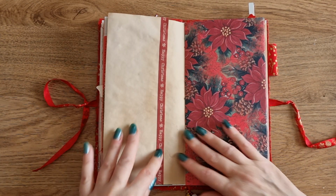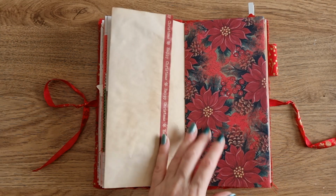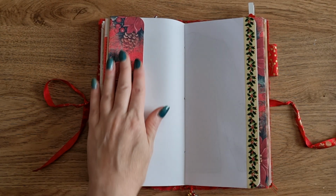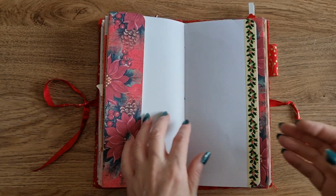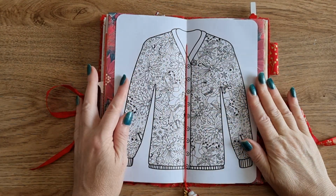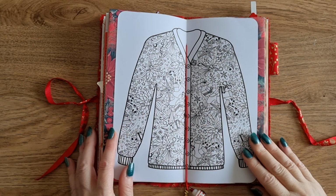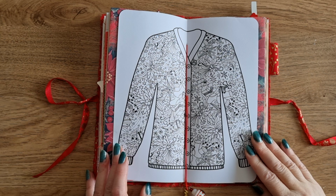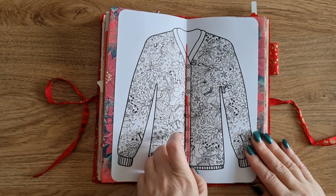Tea-dyed paper, some washi saying Happy Christmas. This gorgeous poinsettia and fir cone paper. Opens up. Here we have some washi, and this is the middle of the signature. Both of the journals have this. This is from a colouring book, and this was from an Ugly Jumpers colouring book. Although I can't say they're ugly. I think this jumper's really adorable.